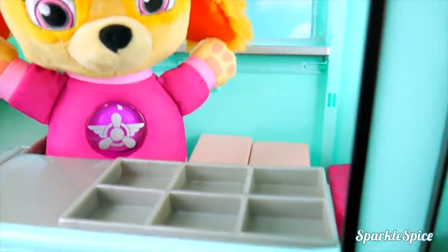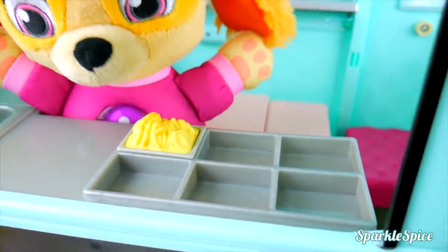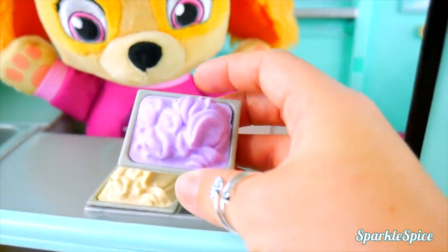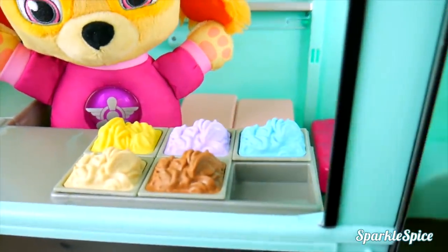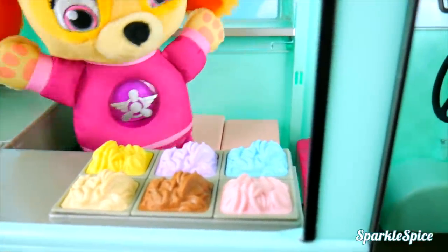We'll do the gelato. Here's some yellow gelato, and some white gelato. Here's purple, brown, blue, and pink. Doesn't it look yummy? Oh yeah, let's do more.